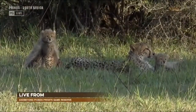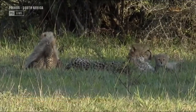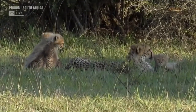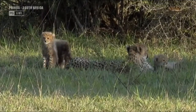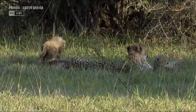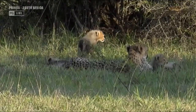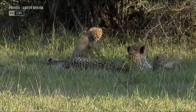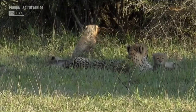We've just repositioned a little bit, and look at that. Now we've got a perfect little view there of the whole family. See the one youngster lying right in front of Mom. Oh, it looks like the one there in the back still wants to explore a little bit.